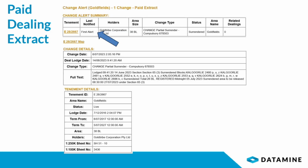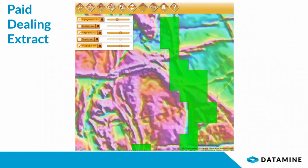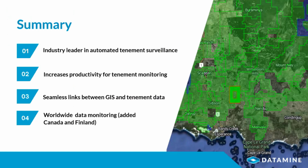You know what ground's going to be surrendered before anyone else does. Yeah. And again, you can link to the mineral land tracker maps to see the tenure with all the underlays as well. So GeoSearch is the industry leader for automatic surveillance.